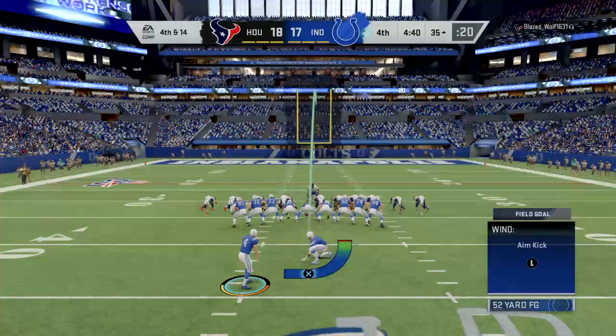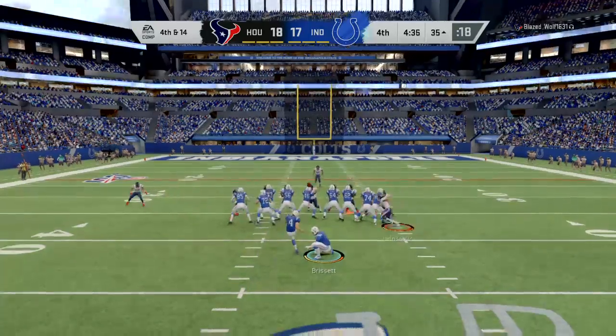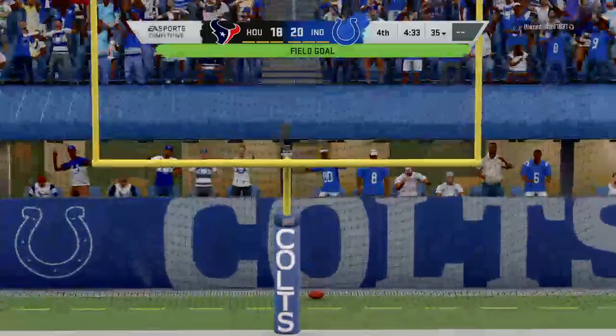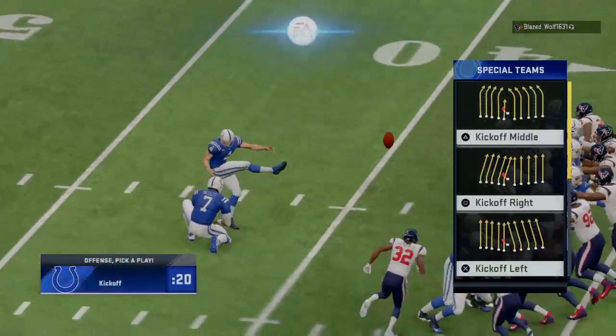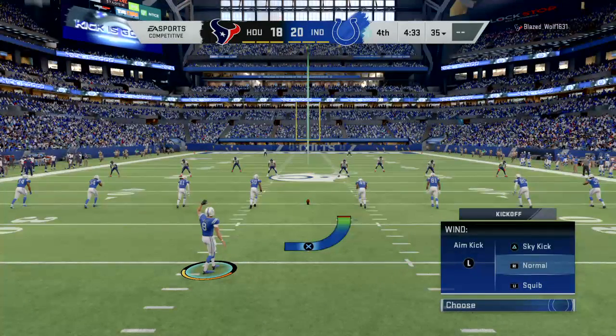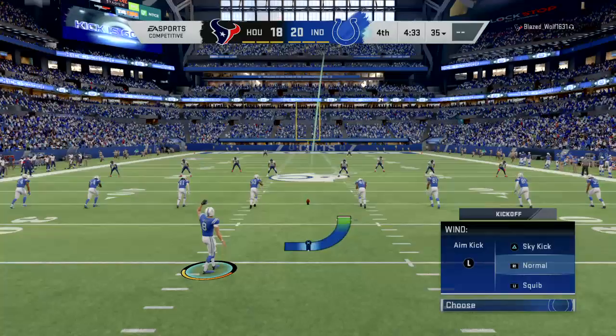So here comes the trusty, battle-tested Adam Vinatieri for a big kick. This for a 4th quarter lead. And this one looks good. It is good. Right down the pipe. And with that, they will move ahead by 2 here in the 4th. So the drive here ends with a field goal. It does give them the lead, but this one's still certainly a long ways from over.